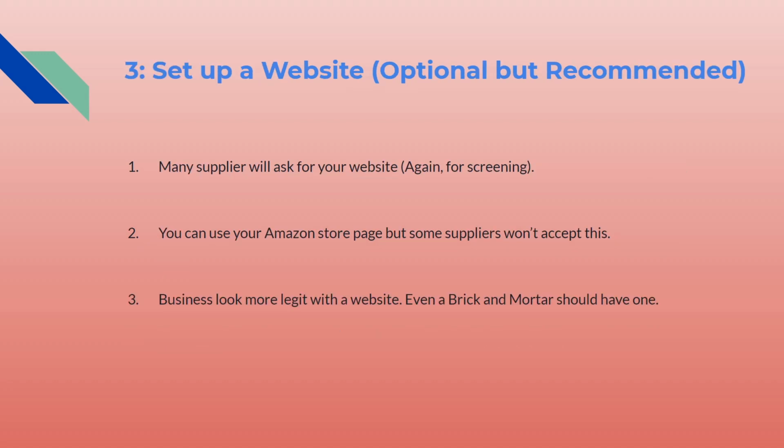Okay, step three, which can actually be incorporated with setting up your business email, is set up a website. Again, this is optional, but it's recommended for a couple reasons. One is that a supplier is generally going to ask you for your website, especially if you tell them that you sell online. A lot of suppliers that I've dealt with, if you tell them that you sell on Amazon, some of them don't like that and they might not sell to you. But if you have a nice looking website, it'll be legit. And I'll show you my website at the end. It's nothing special.